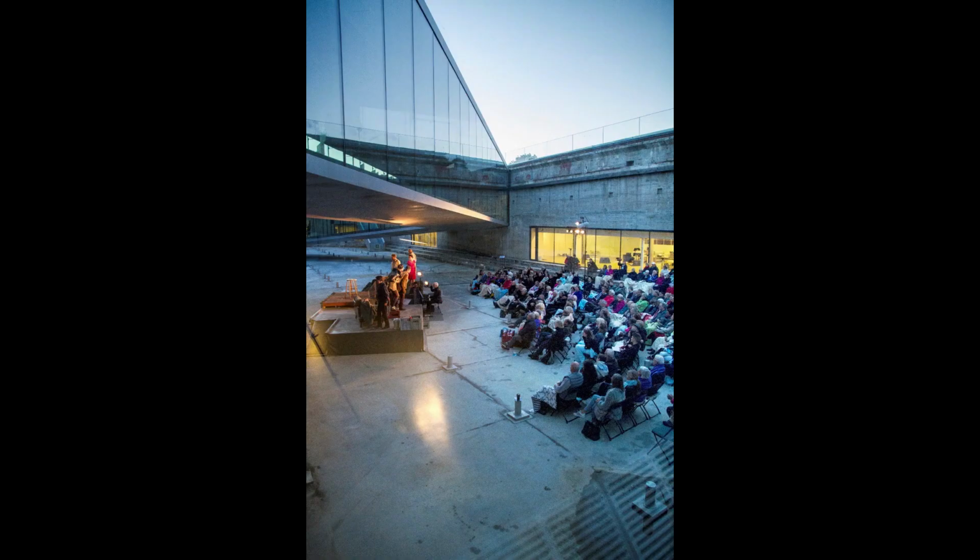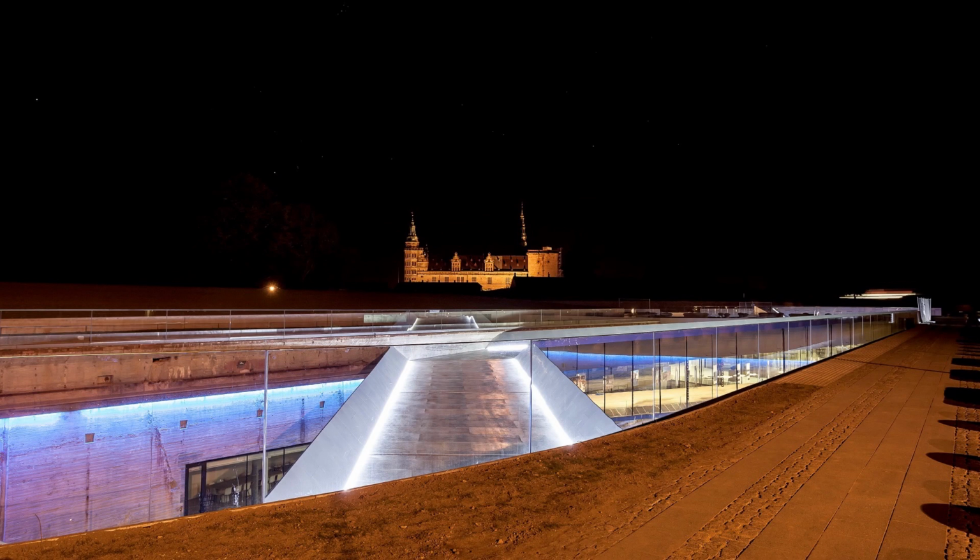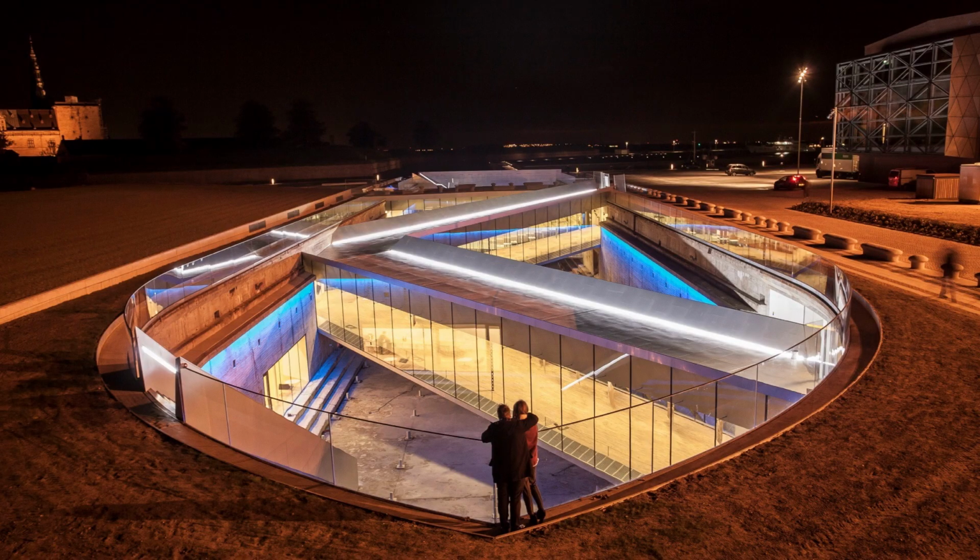next to Hamlet's castle. Also, you have this horizon where below you have this contemporary museum and above the history of the castle. This is an inverse Titanic moment.